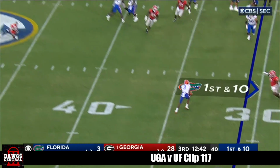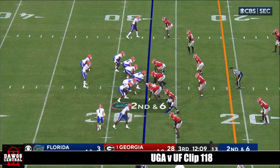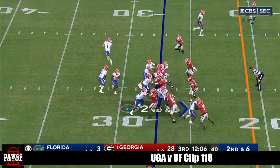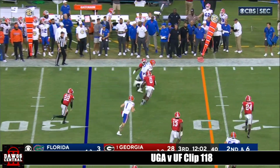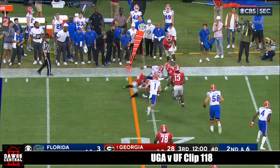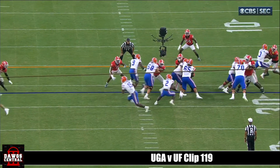Richardson got a guy right in his face. He got rid of it and completes it. That's going to be... Richardson looking for a block. Got to the edge and got a first down. Tough run. That's willing to run again, or the play's being called.